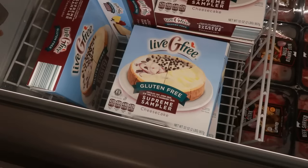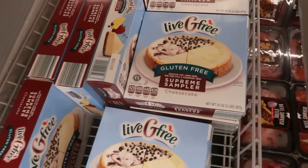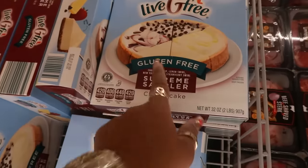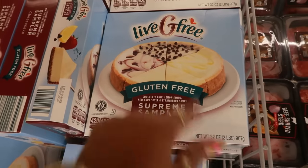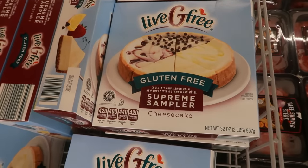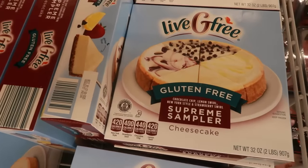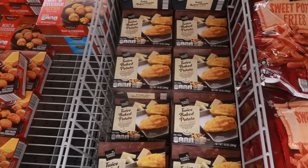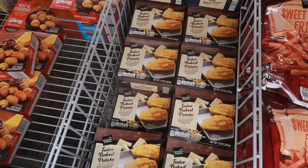Okay, there's a gluten-free Supreme sampler cheesecake for $11. Chocolate chip, lemon swirl, New York style, and strawberry swirl. Mmm, that chocolate chip and that lemon one looks good. Twice baked potatoes with triple cheese is $3.19. You get two of them in there.